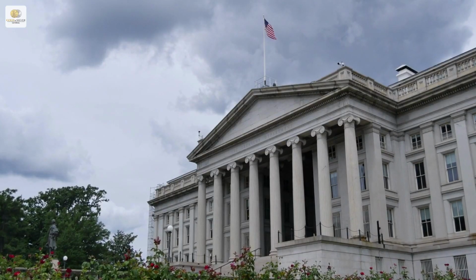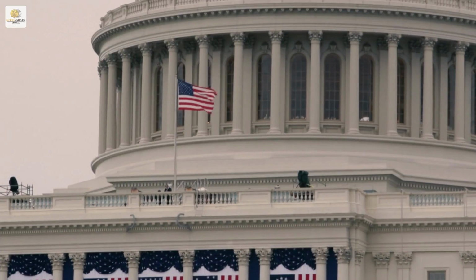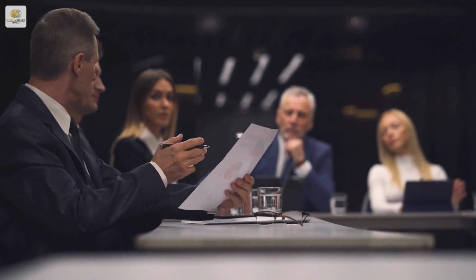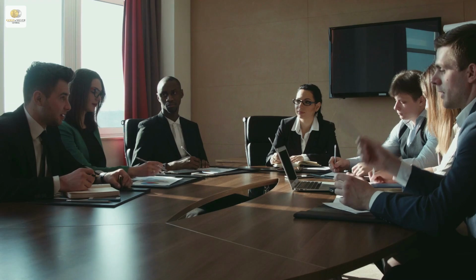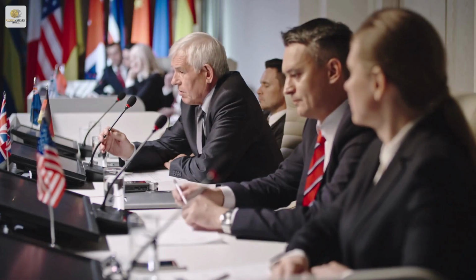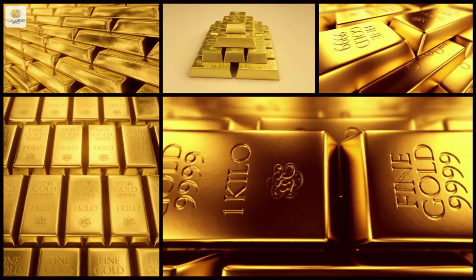Now, it's not just the Treasury that's in on the action. Everyone, from Joe Public to Congress, has a say. Debates, discussions, and a whole lot of oversight ensure that everything's above board. That kind of openness is crucial. It gives everyone, from Main Street to foreign capitals, the confidence that the gold game is being played straight.